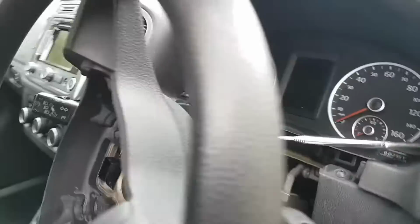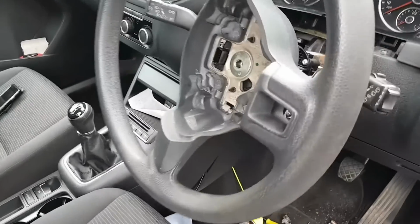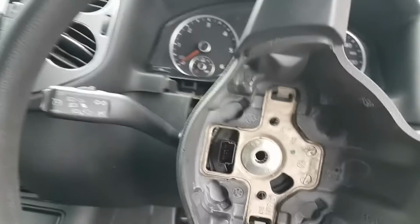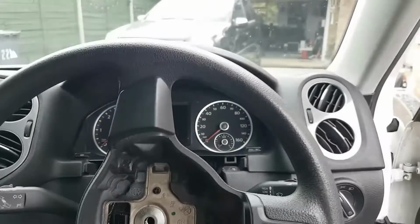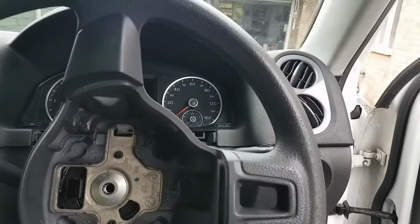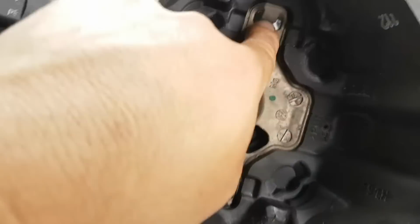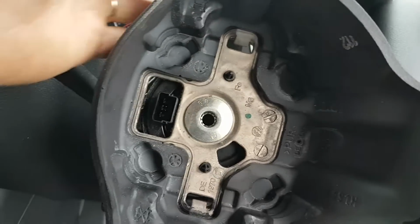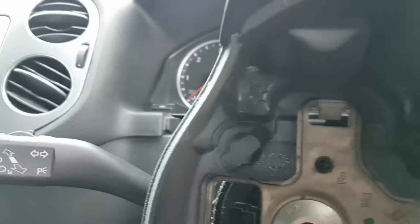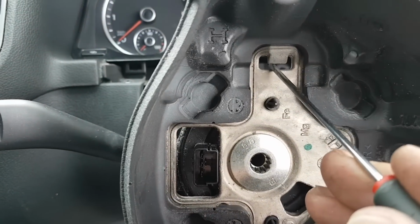Okay, so let me show you how far I got so far. So far I got the airbag out. No rocket science to take this airbag, although you need a little bit of fiddling with it. So obviously I just got it out. The airbag goes like this. What you do have is these springs here. They go underneath there. So when this is in place, the spring is going to go here, around and out.